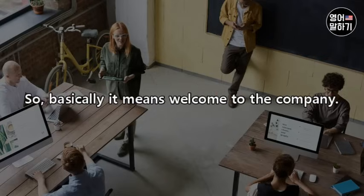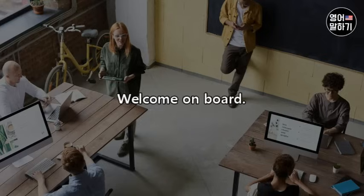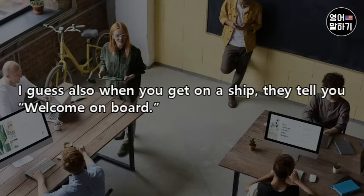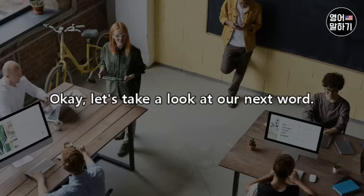So basically it means welcome to the company. Or the team. So on board is the same as to the company. I guess also when you get on a ship, they'll tell you welcome on board. Yes, that's where it comes from. Or an airplane. Welcome on board.